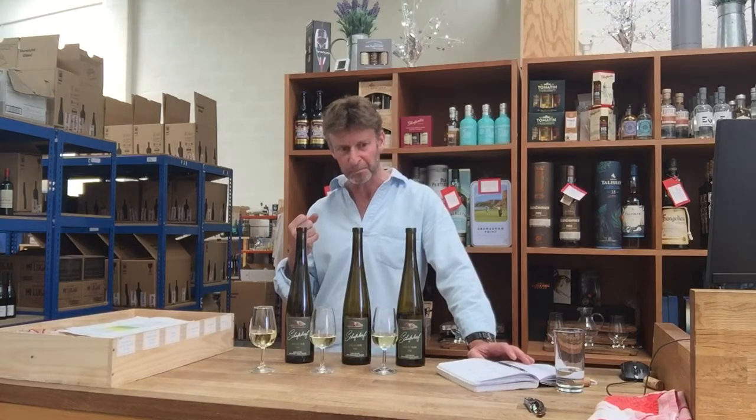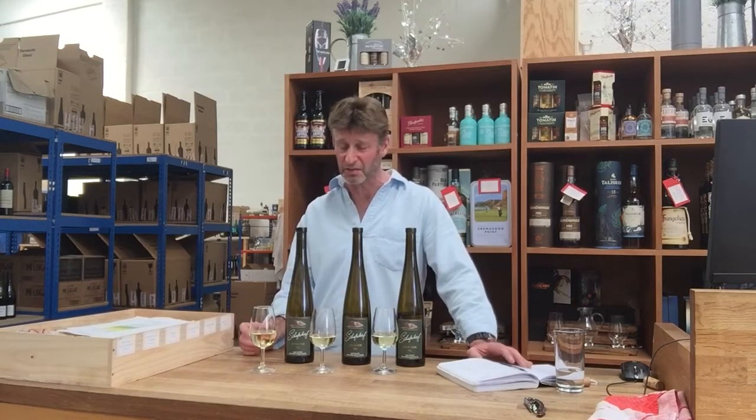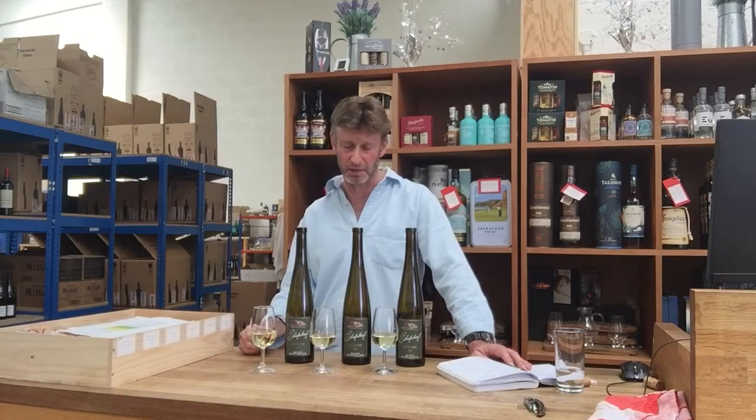They are that bit fuller, that bit more exuberant, a bit more round in the mouth. So for those people that have typically drunk Riesling in the past and thought, oh, it's a bit thin, it's a bit aggressive, what I would say is that these have a fullness and a richness to them, which is partly engendered by that process.